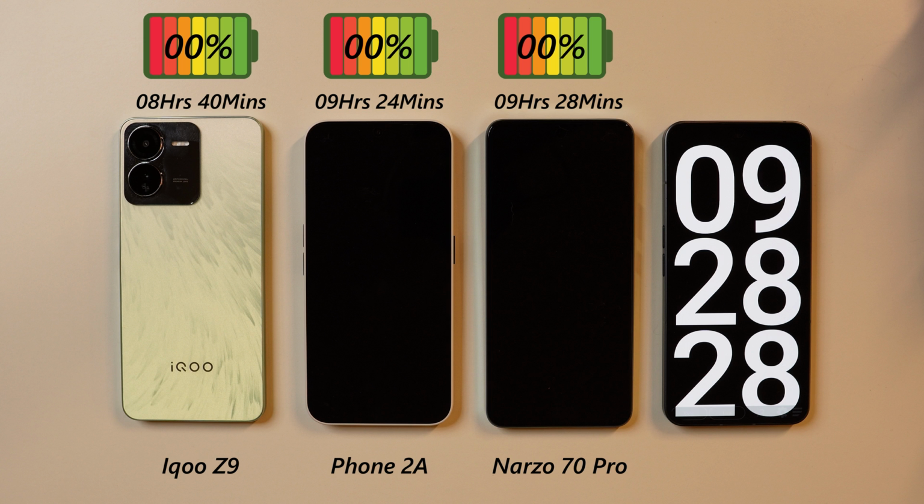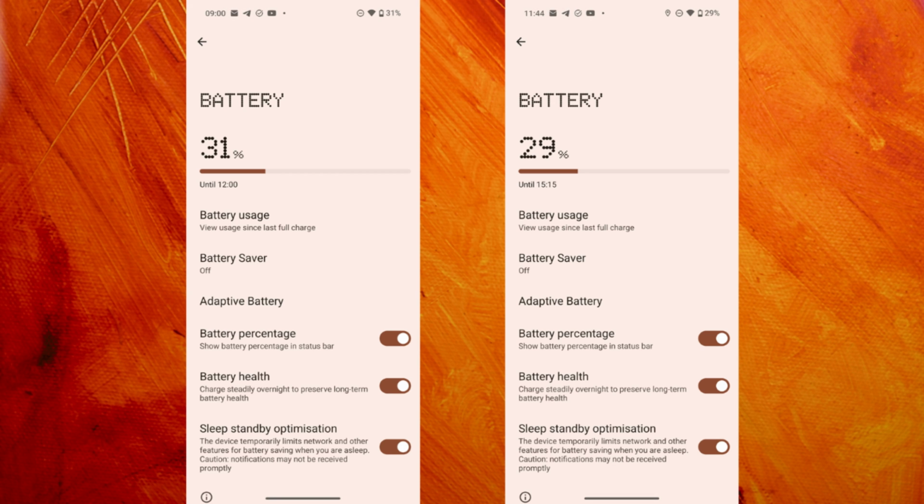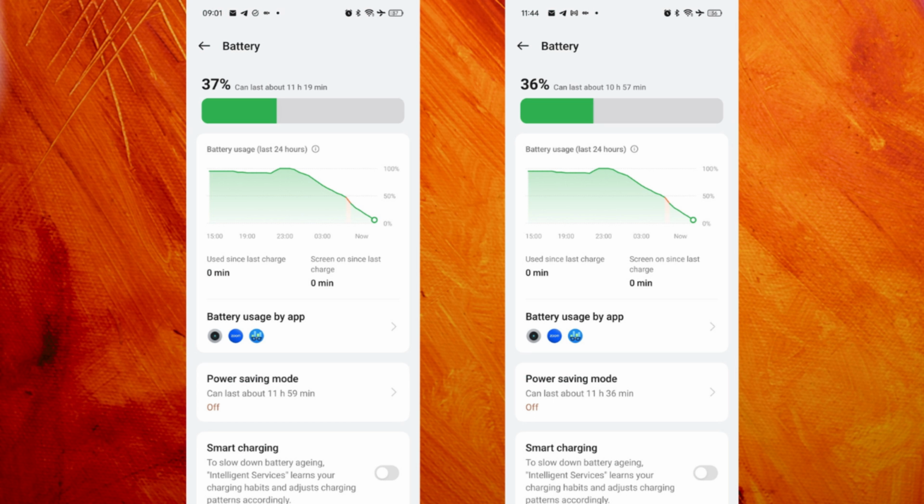And now talking about the idle battery drains, so in the morning I took a screenshot at exactly 9:01, and almost after 2 hours and 44 minutes we again took a screenshot. In idle battery drain, iQOO Z9 is a clear winner, which did not drain even a single % of battery. You can see the screenshot. Before it was 16%, and when we turned on the device it was again at 16%. Nothing Phone 2a did drain 2% of battery in the similar timing, and 1% battery drain was noticed on Realme Narzo 70 Pro.